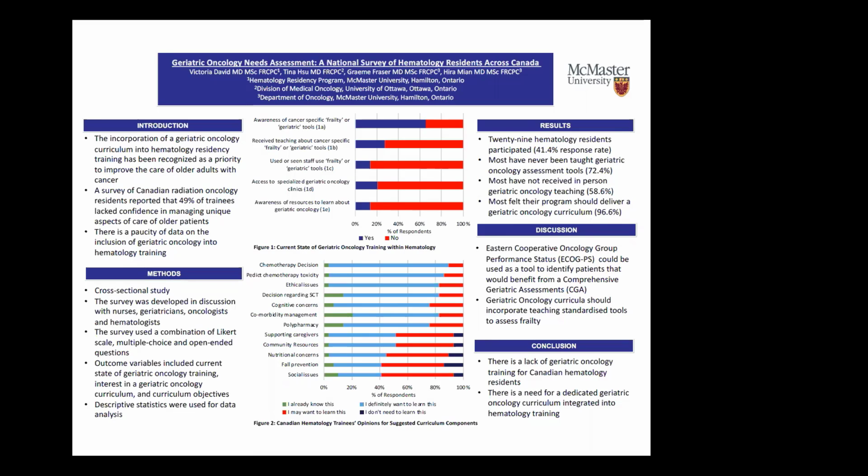And then you'll notice there are 4 colors. In light green is what trainees felt that they already knew. In light blue were topics trainees definitely wanted to learn. In red were what they may want to learn. And in dark blue is what they did not want to learn, or didn't feel they needed to learn.